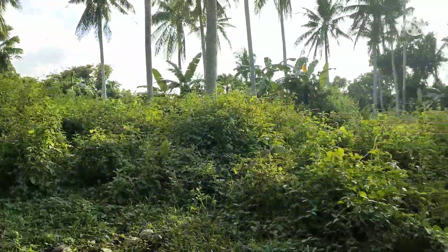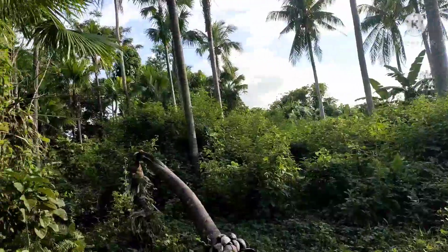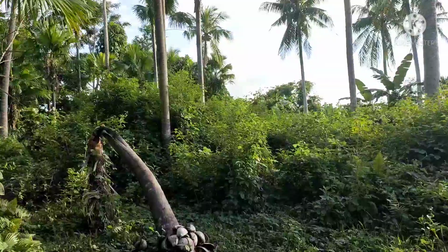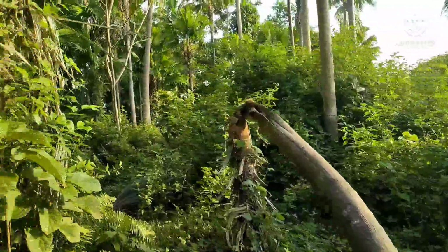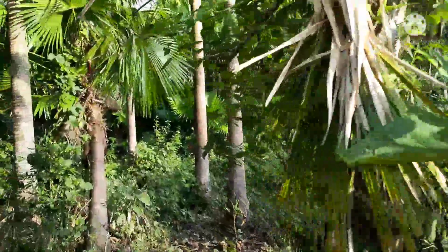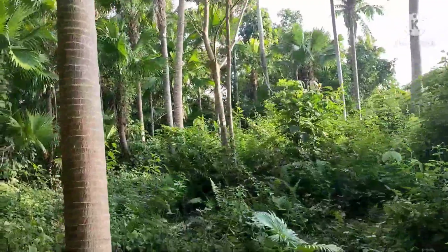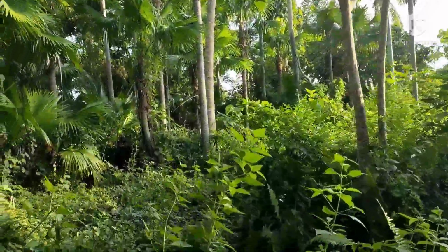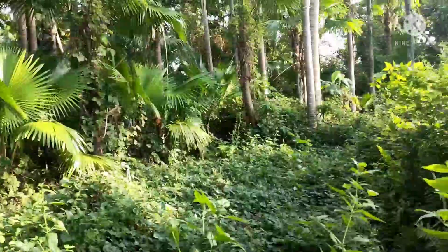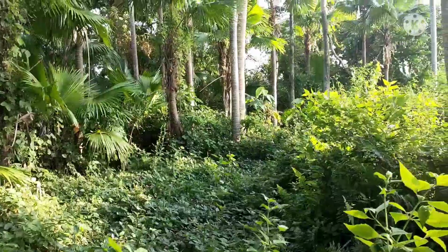This is ours. Still part of the property, but requiring much clearing operations. Imagine this. I can hear the river though.